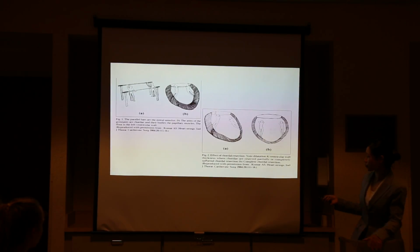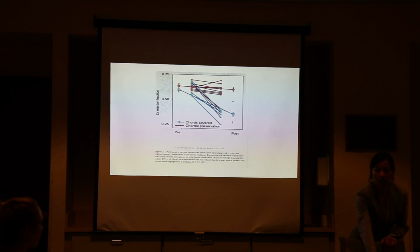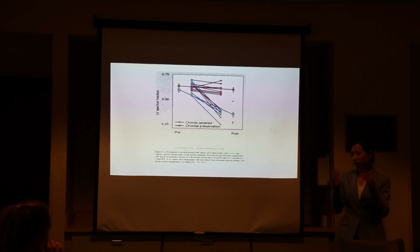The other thing is, depending on what we do in the operating room, the aortic valve you can think of as just valve leaflets in general. The mitral valve is more complicated. There's leaflets, there's cords, there's papillary muscle, there's annulus, there's the LV. Okay, so it's very much integrated in the LV. In the old days, when they replaced the mitral valve, they would cut out the cords, put the valve in, and expect these leaflets and the heart to work the same as it did.